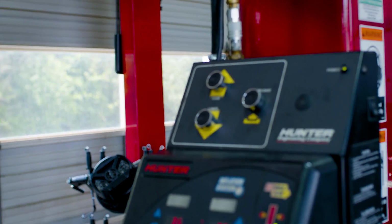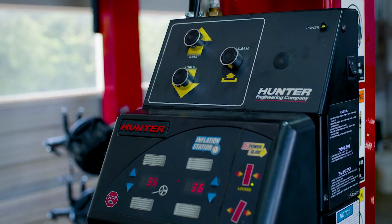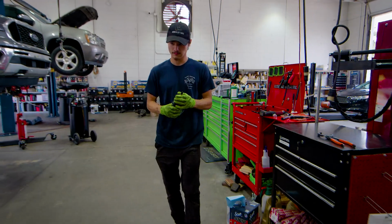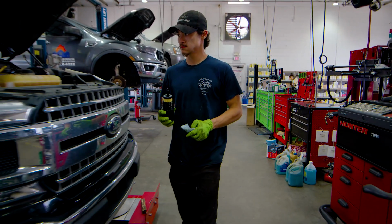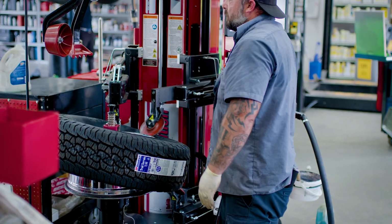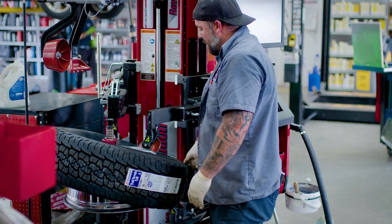Hunter has helped me grow in a lot of different ways. I think my guys love working here because of the equipment. It's rare that I have someone come to work for me that doesn't say, oh my gosh, because you guys build a better mousetrap. I don't care what the mousetrap is, you take that mousetrap and you just make it better.